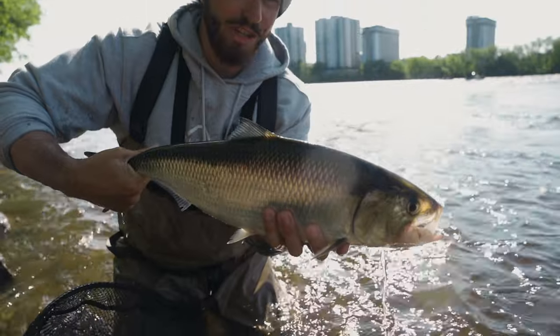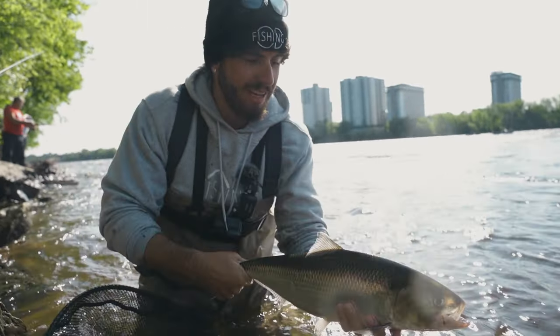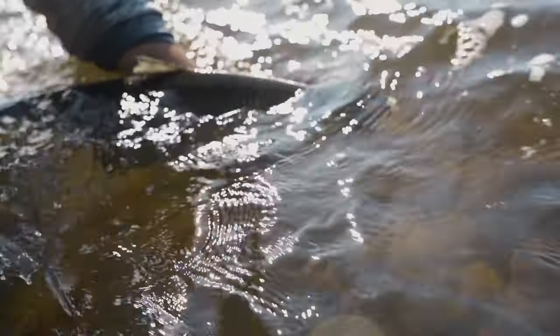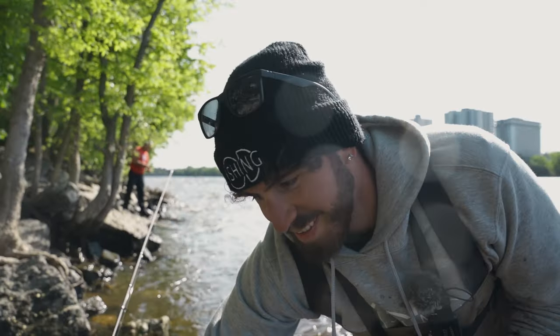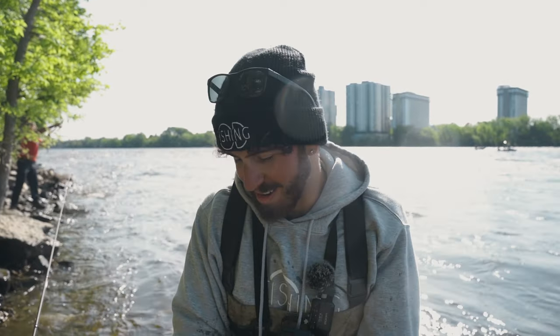All right, guys, my first shad of the season. Beautiful, beautiful fish. Just gonna tuck it right back. Look at that. Big, big female. Should be good to go. There we go. Oh man, that was a hard fight actually. Hopefully we could get some more. I think they're stacked right there. So we're gonna have to get right back in there to see if we can get another.